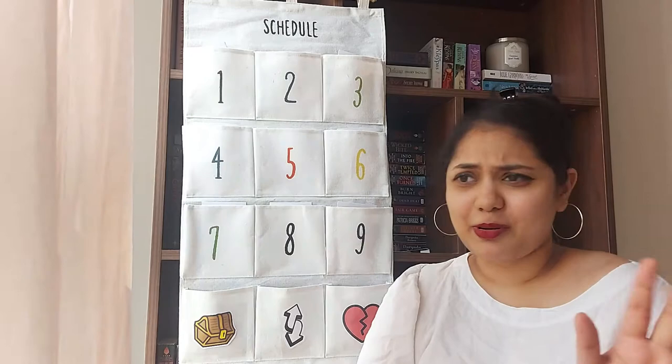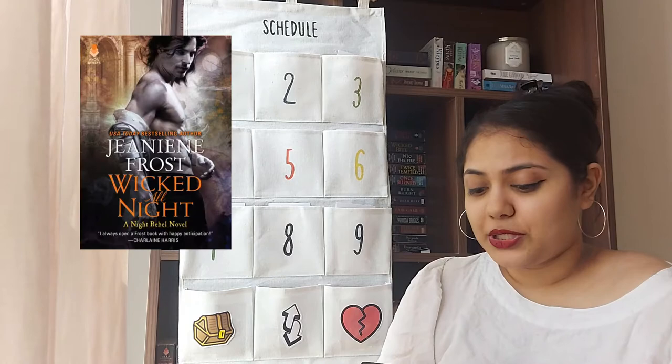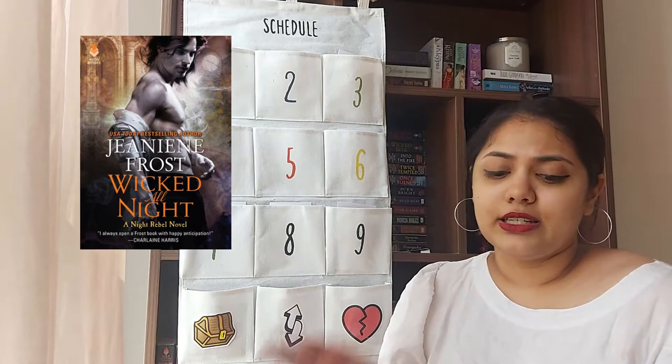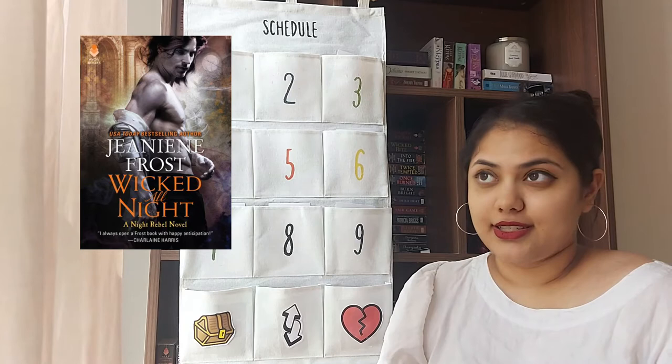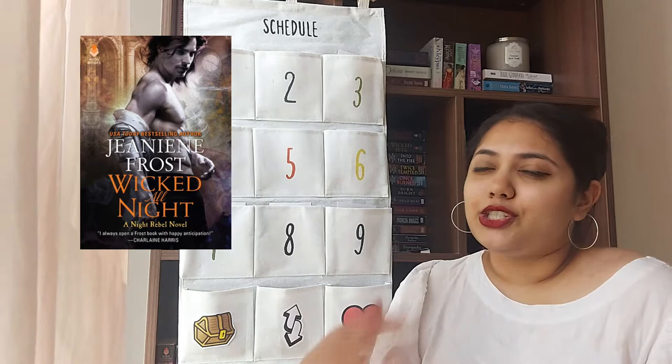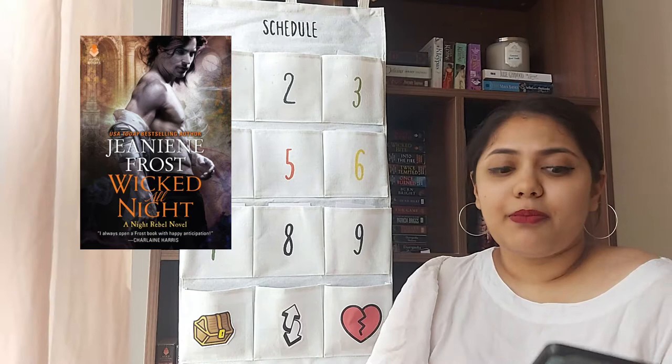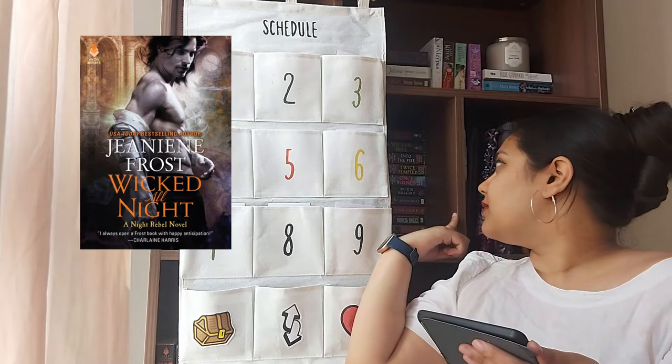But yeah, the first option is Wicked All Night by Jeaniene Frost. I actually own the first two books in physical copy, but the third book I couldn't get a hold of in physical copy, so I have it on ebook. I got 31% into this book before I kind of just stopped. I don't know why I stopped. I was really liking this book. There was nothing wrong with the book. But I guess I just got distracted or something. But I got 31% in and I was liking it. So this is part of the Night Huntress books.